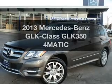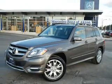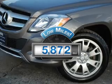Check out this 2013 Mercedes-Benz GLK Class. If you're looking for a first-rate auto, this one could be yours today. With low miles, this automobile will take you far and get you where you want to go.